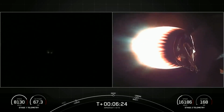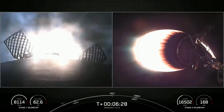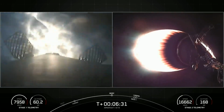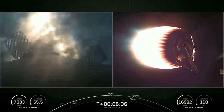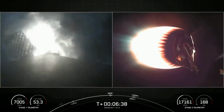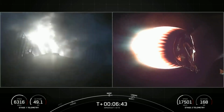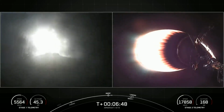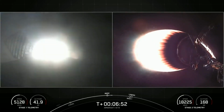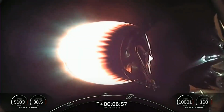Stage one FTS says saved. Stage one entry burn startup. As you can see and hear it, stage one entry burn has begun. Stage one entry burn shut down. As you can see in here on the net, stage one entry burn has shut down.